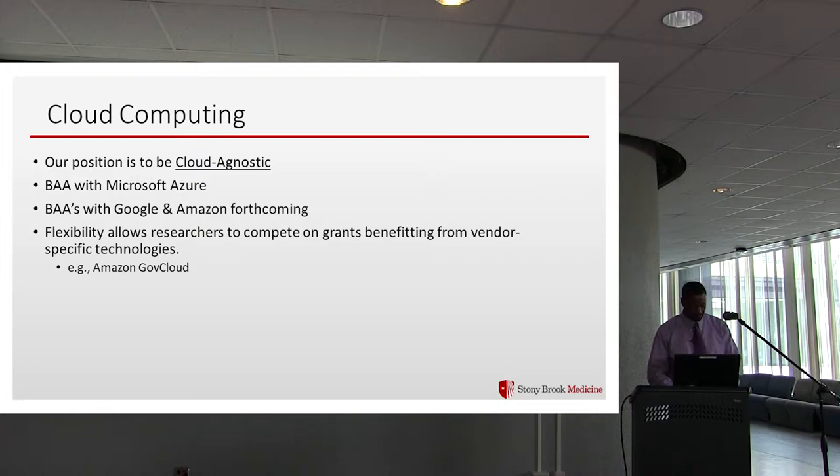Cloud computing. Our approach from cloud computing is that we're cloud agnostic. We currently have a business associate agreement with Microsoft for Azure. We have two additional business associate agreements that we're trying to complete right now. One is with Google, for Google Cloud, and Amazon is forthcoming.